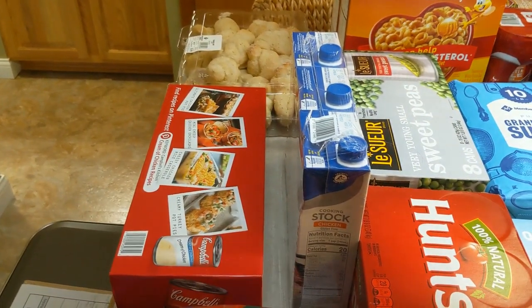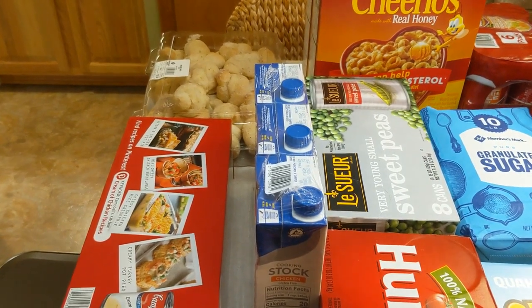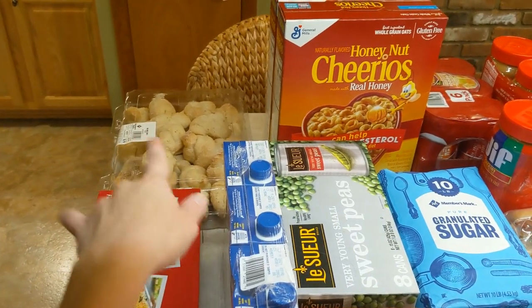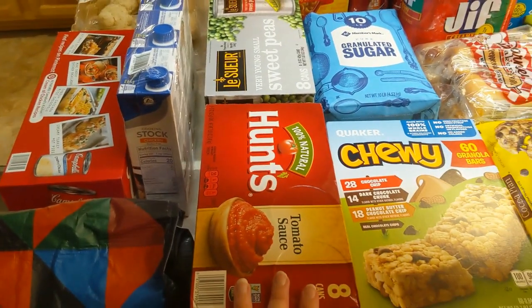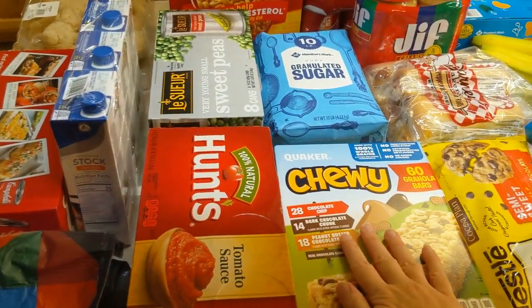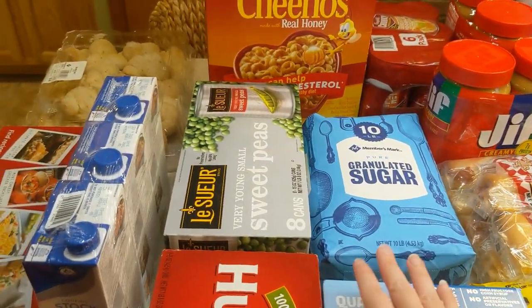A case of cream of chicken soup. I don't like using that in my cooking, but my kids have really taken to some recipes that have it, so I'm just going to do it. I already showed you those garlic knots. I just didn't put those in the fridge yet. Some broth, some chicken broth, tomato sauce. These are just basic recipe items for dinner and lunch. These are some snacks for my kids, just an easy thing they can grab themselves.